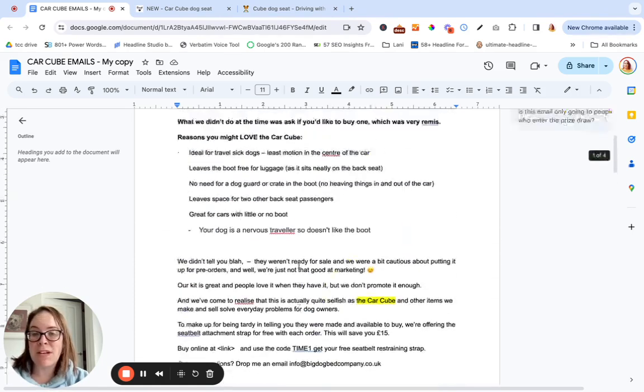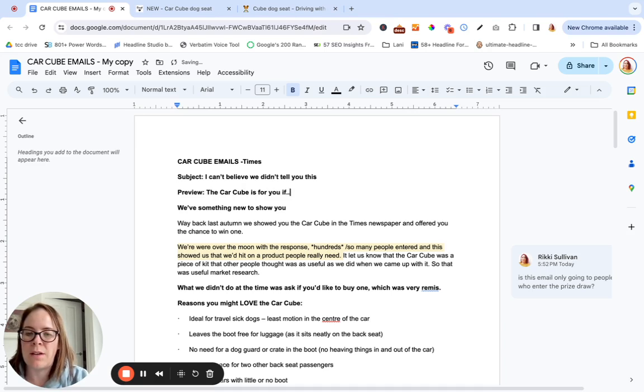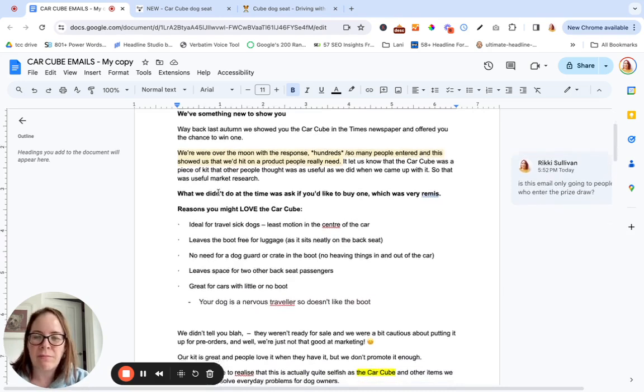Really good email. So really all I've done there is we need to add in a subject line. So what could that be? That could be something like, I can't believe we didn't tell you this. And the preview text: The car cube is for you if. The preview text doesn't show for everybody, but typically if you're on your phone, you'll see the subject line and then you might see a preview of the copy inside. So by doing this, we're creating intrigue, curiosity. I can't believe I didn't tell you this. Preview: the car cube. Oh, this is about the car cube. I've not heard of that. What is that? All right, you can play around with that.